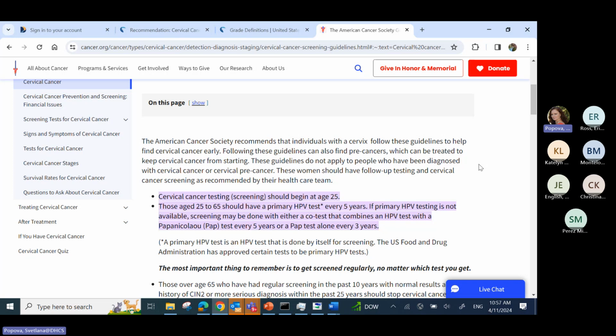They try to unify the recommendation so there is no difference between ages and between what screening methodology to choose. We don't cover HPV at age 25, so it is really important, because if the providers do choose this method, our program will not cover that. Any questions here?